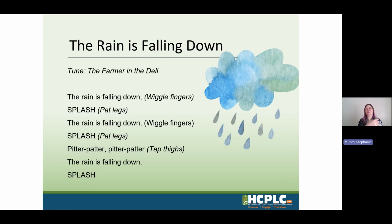It goes to the tune of The Farmer in the Dell. We will need to wiggle our fingers to have the rain falling down. And then we'll let them clap and splash on our legs. We'll also tap our legs when we do our pitter-patter part. Here we go.